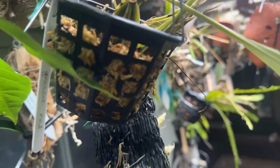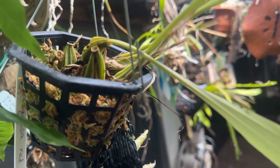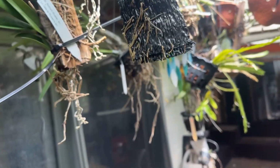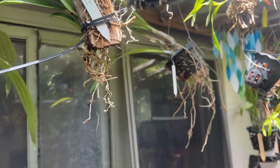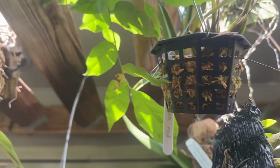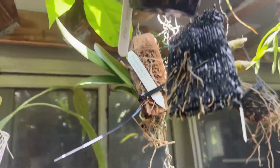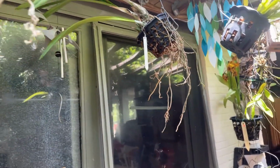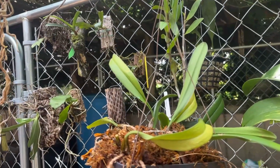Flowers last a few days, maybe a little bit longer, similar to Stanhopeas. There are several flowers and there can be several inflorescences, from late spring until early summer. And there is the previous inflorescence, and as you can tell, it is a small-ish plant. It needs to be hung up high to accommodate the long pendant inflorescence. But that's all I was showing you for today.